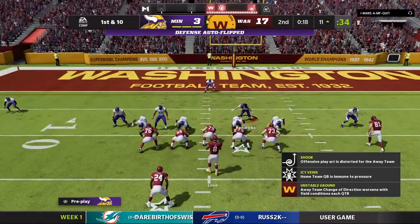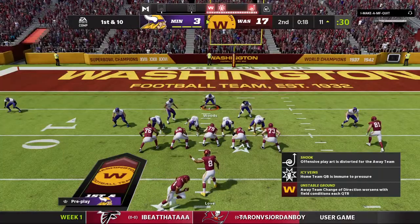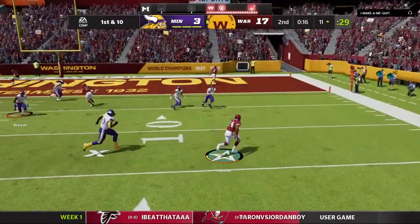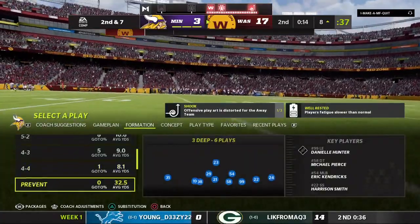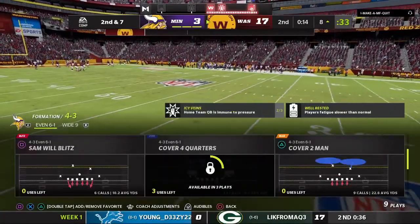Now a 1st and 10 at the 11. Now Love. Throw right side, taken in by Gibson. And he takes it inside the 10 to the 8 before he's out of bounds. 3 yards the gain there, 2nd down.